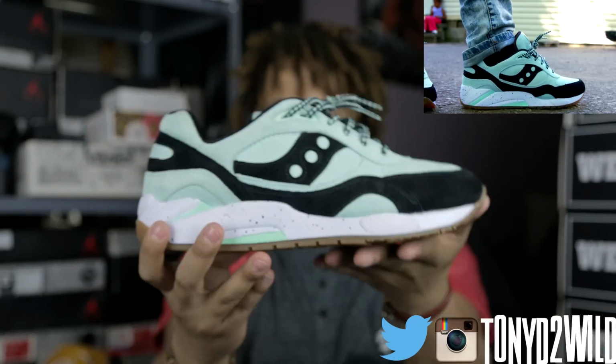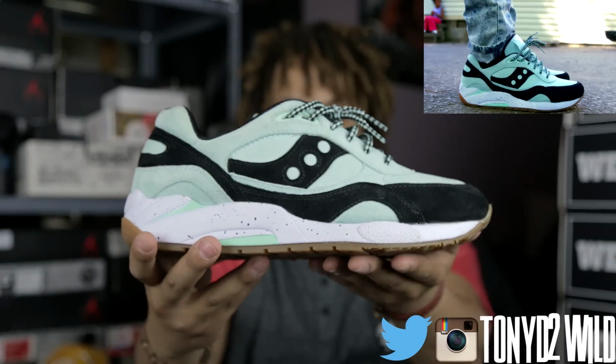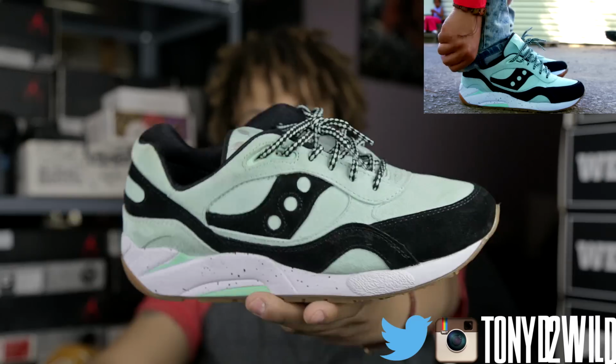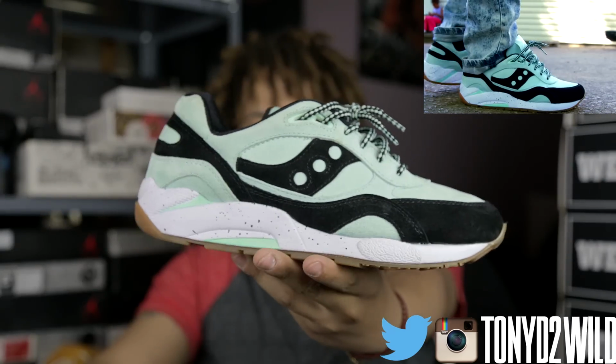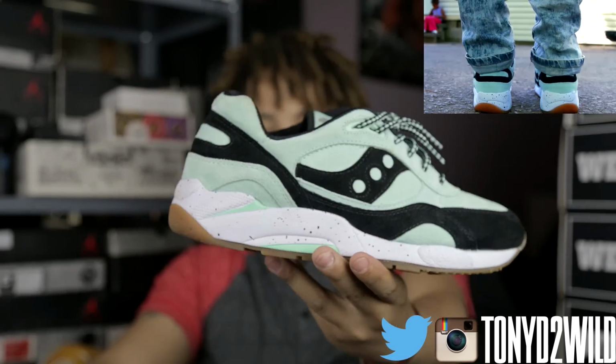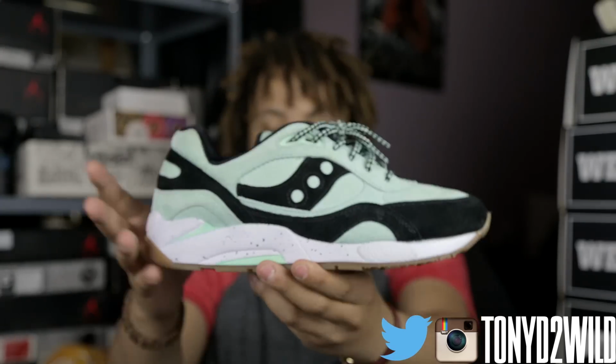They sold out, so you know the other pairs are going to sell out as well. Stay tuned for them, guys. They're coming real soon. If you missed out, definitely look at the next pair to grab. I ain't going to lie to you. But this is for Wednesday, Saucony G9 Shadow 6 Scoop Pack.